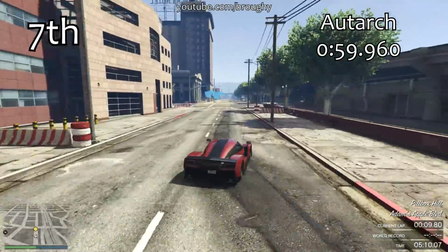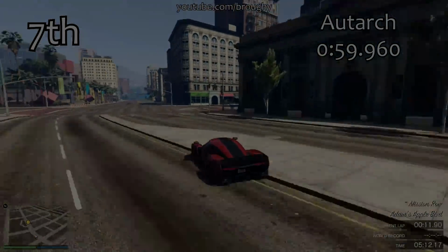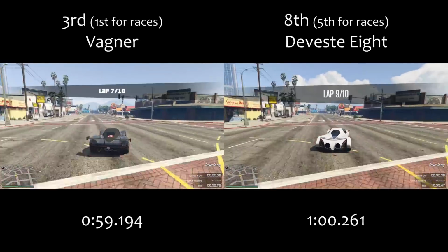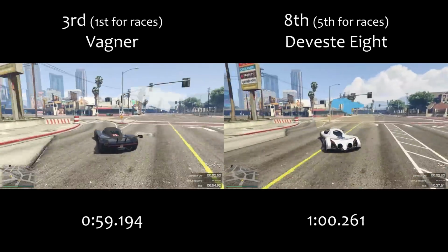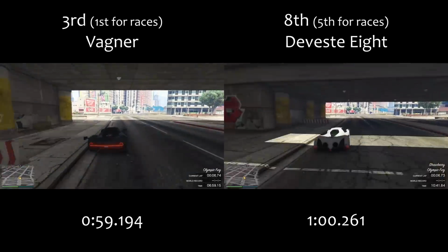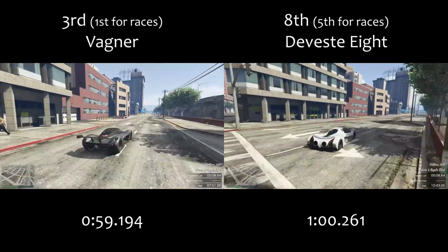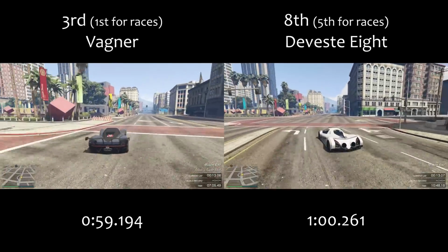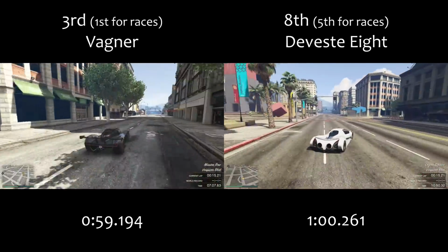We're obviously going to see the top speed testing for the Deveste Eight later today as well, and that's pretty impressive also. But when you're comparing it to the Wagner here, as you can see, it will get totally left behind in the corners because it just doesn't have the grip to carry the speed in the corners, but it does bring it back towards the end of the track when it's more straight oriented and straight line speed plays more of a part.